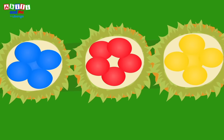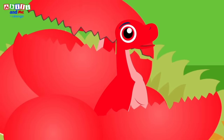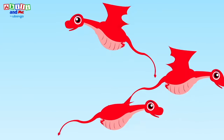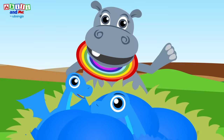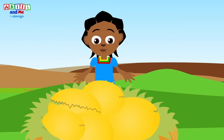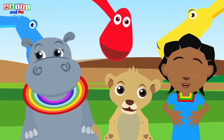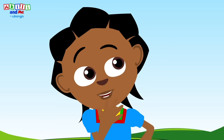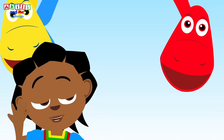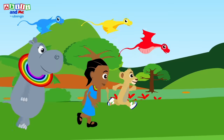Look at all these lovely colors. My favorite color is red. Ooh, the red eggs are hatching. These red little babies are so cute. My favorite color is blue. The blue eggs are hatching too. My favorite color is yellow. Oh, beautiful. Akili. Mother. That's right, Akili. Those are mother dinosaurs. And wait, that's your own mother calling you. Let's find the rainbow. Let's run, run, run.